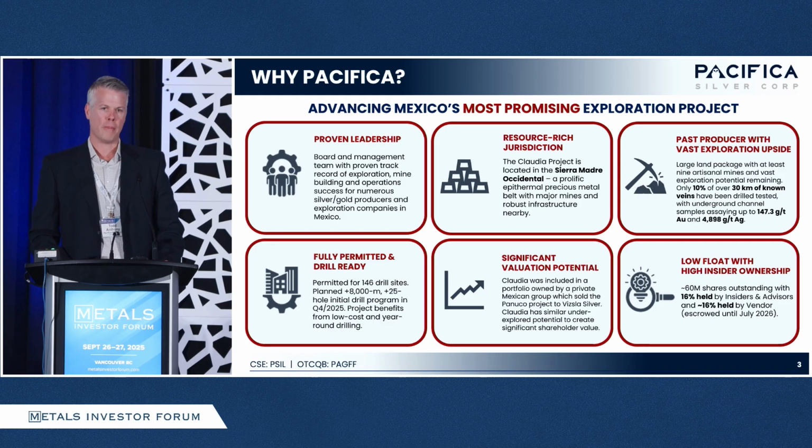So quickly, the board and management, we have a lot of experience working in Mexico. There's a slide that has the people coming up, so we'll go through that then. We're in the Sierra Madres. We're in the right location in Mexico for silver and gold.